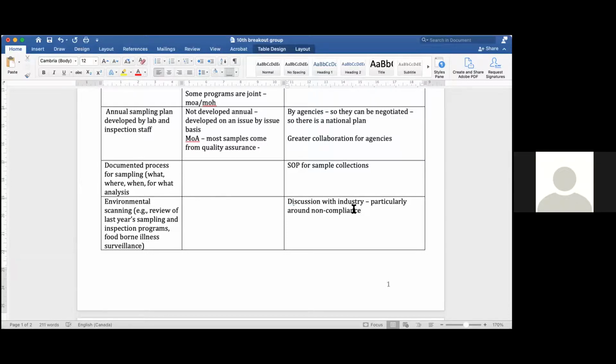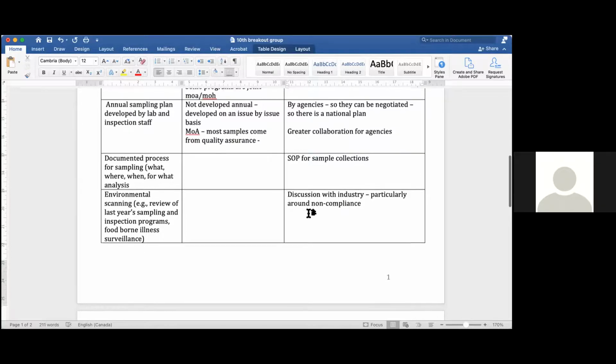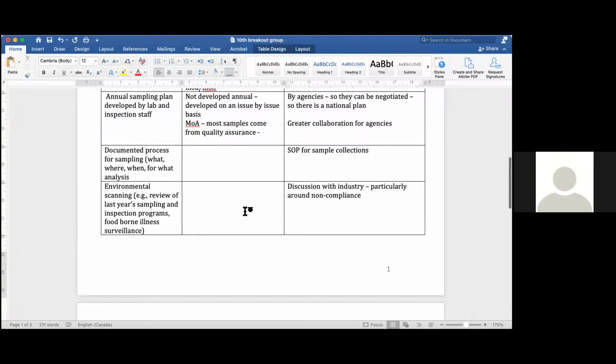That is perhaps where we will have quite a bit of work to do as well, because industry, while they're accustomed to us reviewing their records and all of that, we don't normally treat their results as part of the decision-making process. So clearly, there is going to be quite a bit of work we have to do.